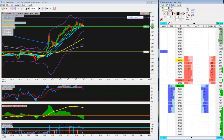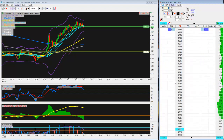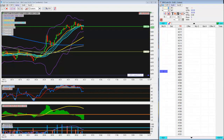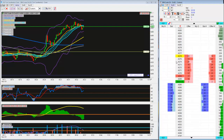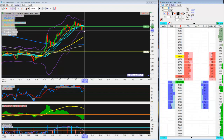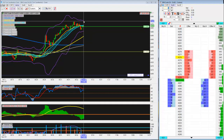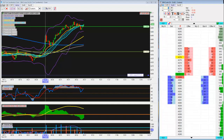Alright, a 2R risk from 69 would be 89. A 2R risk. And the 6R target, 4194. Gann number is at 4202. We'll switch to the Gann number. Looking for it to get a little bit lower than here before we move. Lots of blue stacked up right here.